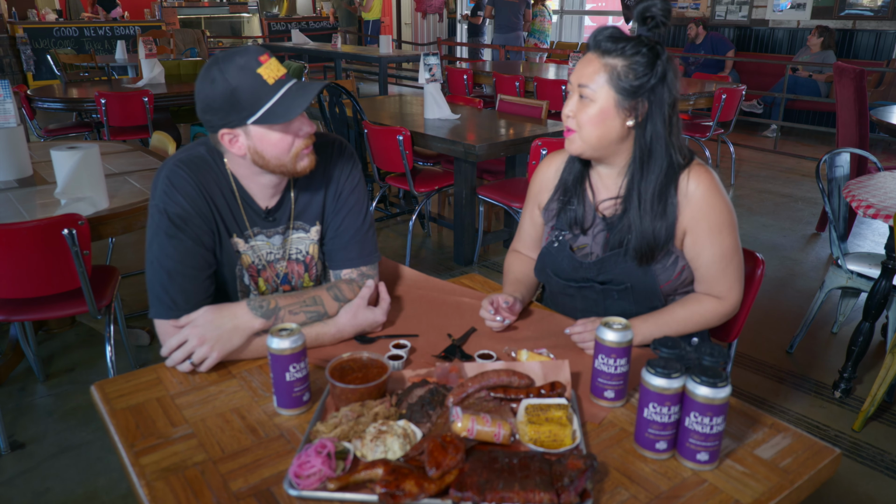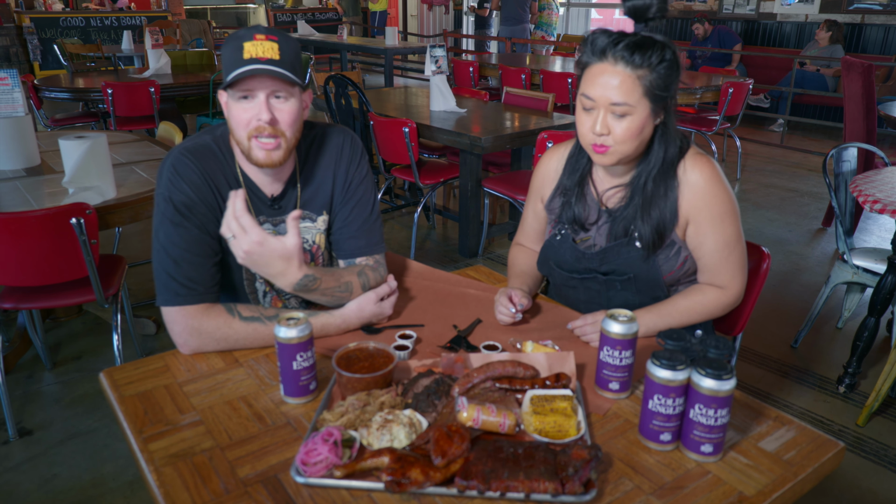I love it. All right, give us kind of a rundown of what Oklahoma barbecue is. Oklahoma barbecue to me is we just kind of take the best of everything and make it better. We take a little Texas, a little Kansas City, a little Memphis, and then we marry it all together and make our own style.